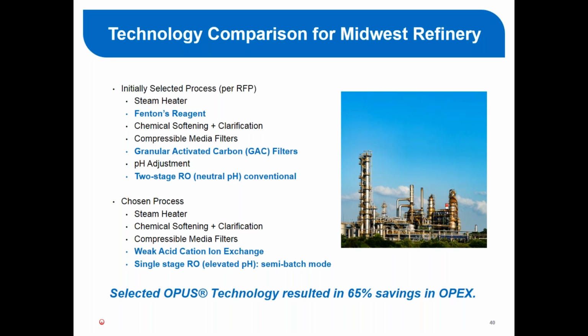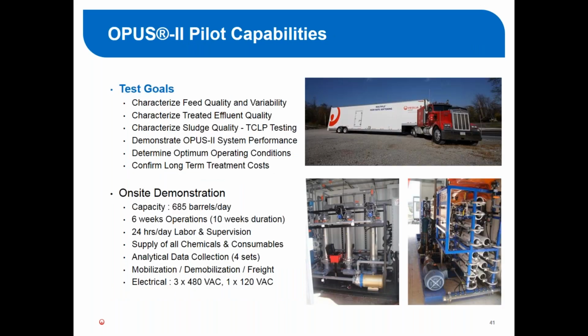So that's that case study. And furthermore, finally, I want to just add that Veolia offers piloting services, especially for applications involving challenging produced water treatment chemistry and stringent requirements for treated water quality or high recovery. Some of the key goals of conducting piloting is to validate the system performance, confirm long-term treatment costs, and expose process risks or unforeseen challenges prior to building a full-scale commercial system.